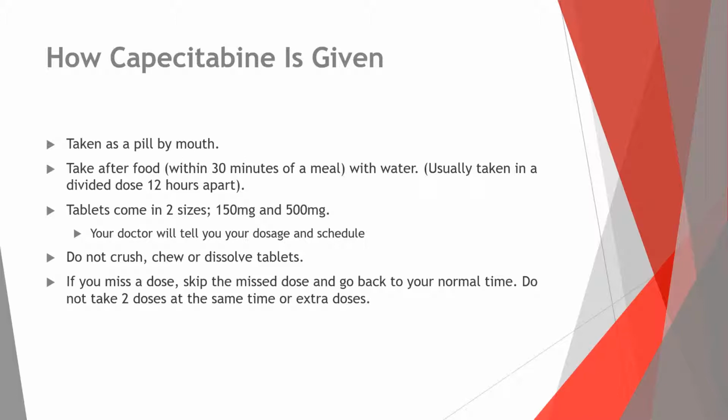Do not crush, chew, or dissolve the tablets, and if you miss a dose, skip the missed dose and go back to your normal time. Do not take 2 doses at the same time or extra doses.